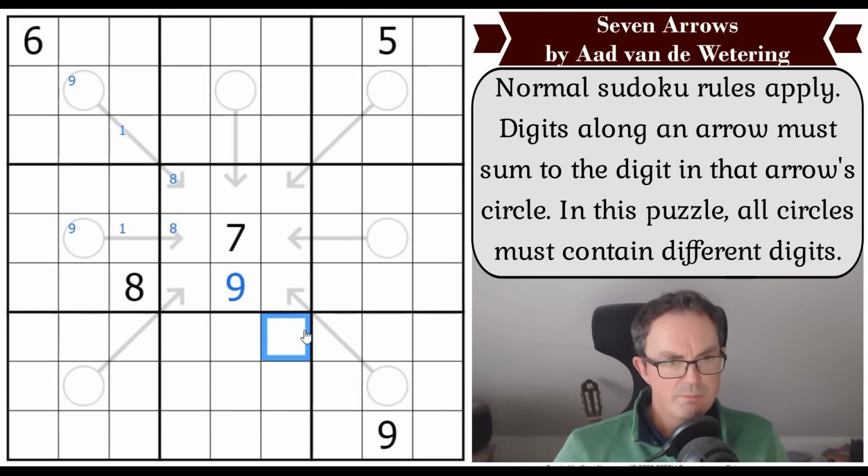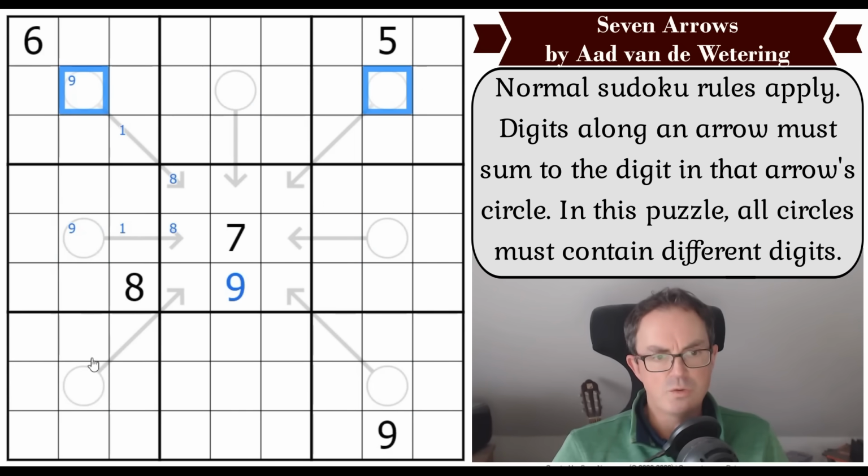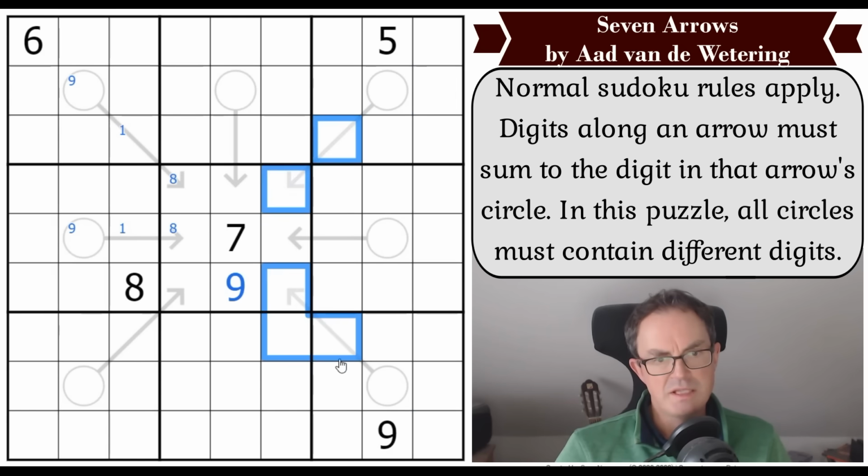I don't know, I'm not quite twigging this yet. Let's think about... Would it help me to know exactly what the population was of these? What could I do if I knew that these were, say, I don't know, 2, 4, 5, 6, 7, 8, 9? I would then know for sure that one of these was a 2. This one of these was double 1.